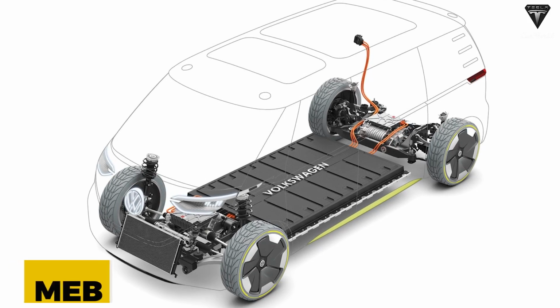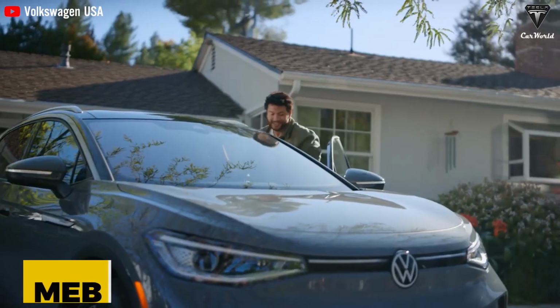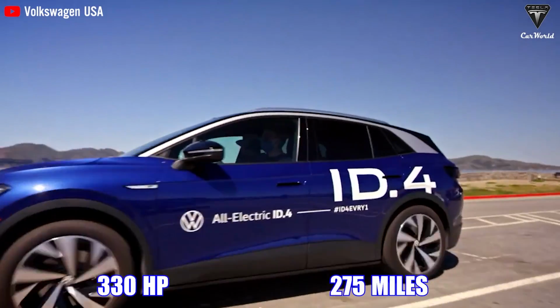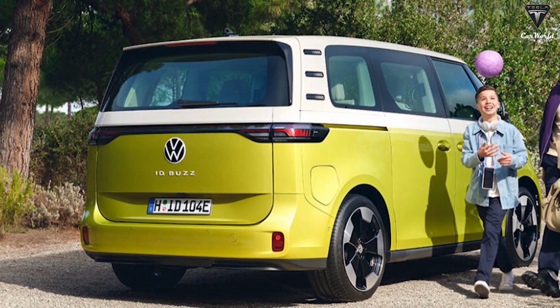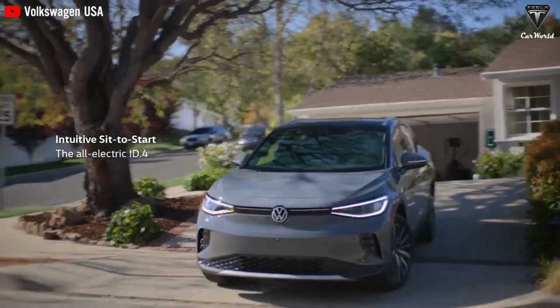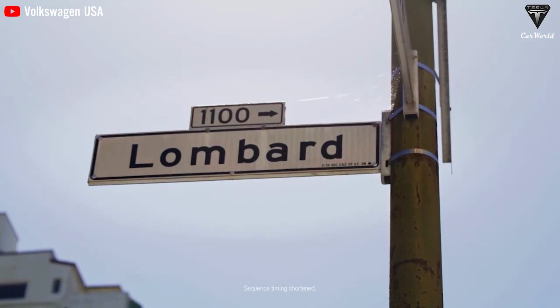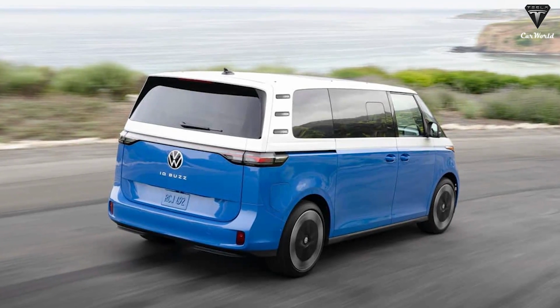The ID Buzz will ride on Volkswagen's Modular Electric Drive Kit, or MEB. The 4-wheel drive configuration and dual engine with a capacity of about 330 horsepower provide a maximum range of 275 miles. A decent range is suitable for picnics. This eco-friendly marvel delivers instant torque, smooth acceleration, and quiet operation. With fast charging capabilities, ID Buzz ensures you can embark on memorable trips without wasting time.